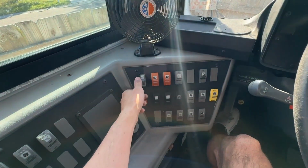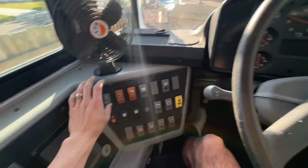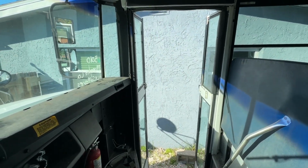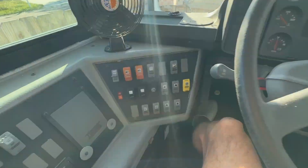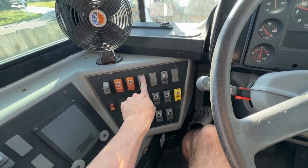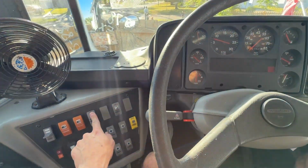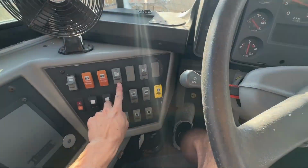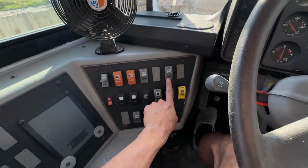We've got other things here, like the door. As you can see, boom. Wait, there we go. Come on in, have a ride. And then we've got my ambers, my warnings, my flashers and everything. Interior lights, so that is going to be those lights right there that line the bus. And then this one is going to be my personal lights right there.